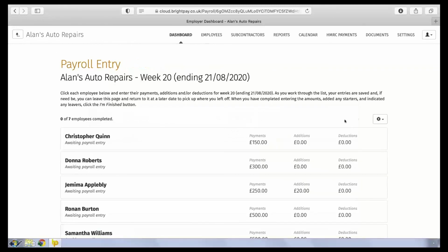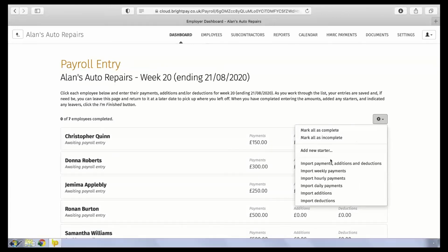Going back again, the second option here is for the client to import payments, additions, and deductions for all their employees at the same time. And this is probably the easier option where the hours change from week to week. The client can simply upload the employee timesheets, for example. And here they can also notify you of any new starters that have started working for them.